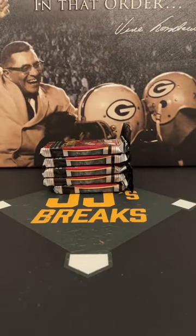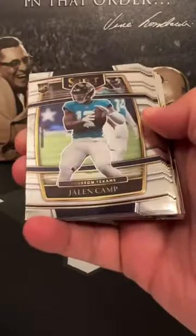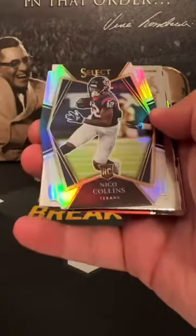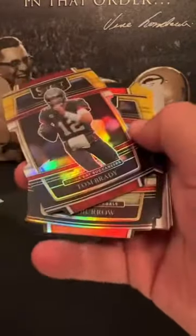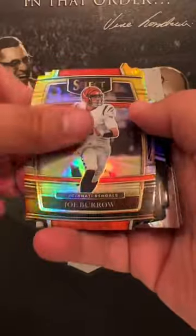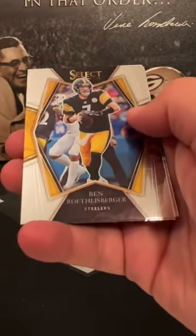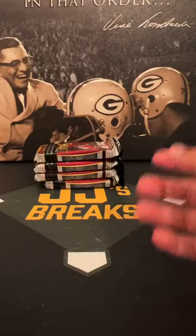Once again, another nice box here. All right, we got Fehoko, Woodson, Camp, Bateman, Goff, Schwartz, Quinnen Williams, Base Mac, Silver Nico, Terrace Marshall, Randall Cunningham, Brady Die Cut, Burrow Die Cut, Jim Kelly, Trey Sermon, Fitzpatrick, Big Ben, Vera Tucker, Zach Wilson Premier, Aaron Jones Club.